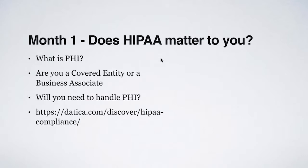And so it's very important to know this, that again, here was a person that was this close, inches away, to cutting somebody a pretty big check for something monthly, for a product they didn't need whatsoever, for something that didn't pertain to them. And so the first thing you really need to do is determine, does HIPAA matter to you? And there's a few things in understanding that.